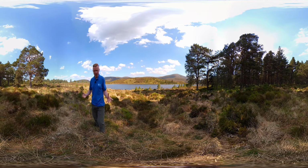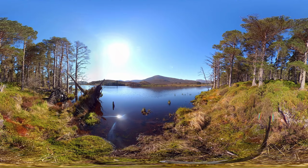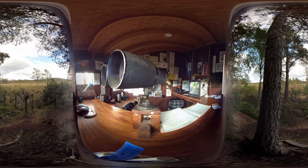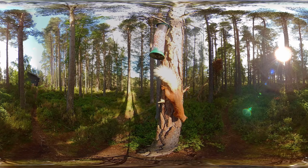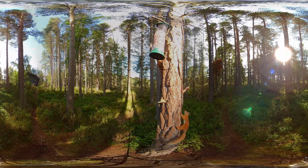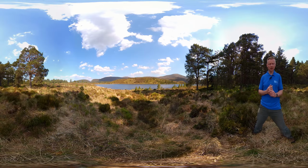The sort of species you'll see in the Caledonian pine forest are many and varied. We're home to some of the most important sites for deadwood invertebrates, things like beetles. We're home to very rare fungi. We're home to some of the rarest breeding birds in the UK, and some of the rarest mammals in the UK as well. We really do have the whole suite of animals. All these things and many others make this a supremely unique habitat, unrivaled in the UK.